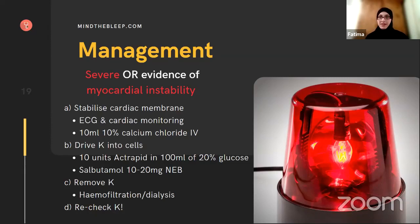Finally, remember that you always need to recheck the potassium, typically after 1 to 2 hours, and also again at 4 to 6 hours, so you make sure you haven't got a rebound. That's important. You might be trying all of this and think you've sorted it out when you haven't. So definitely remember to recheck the potassium.